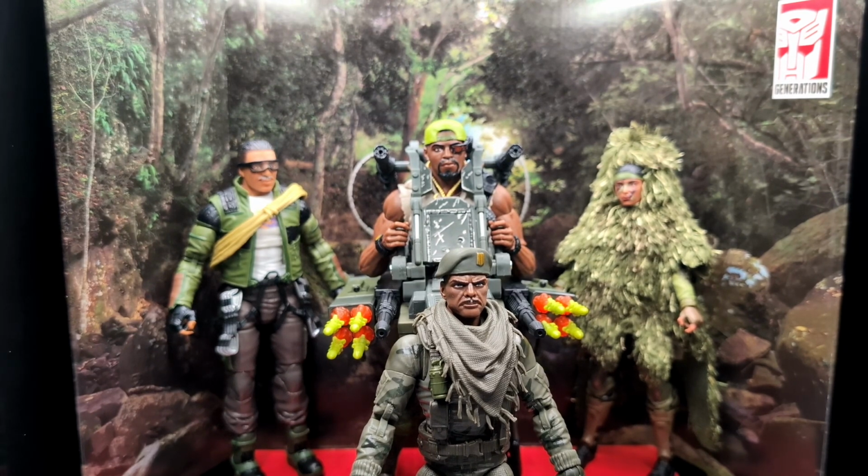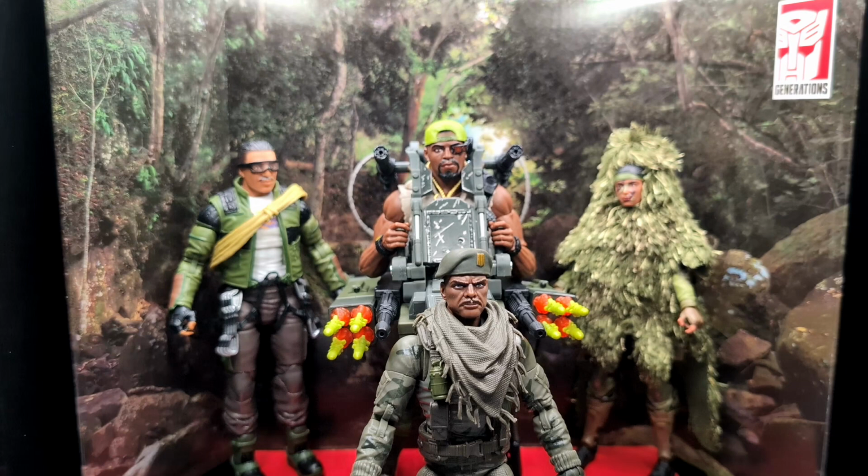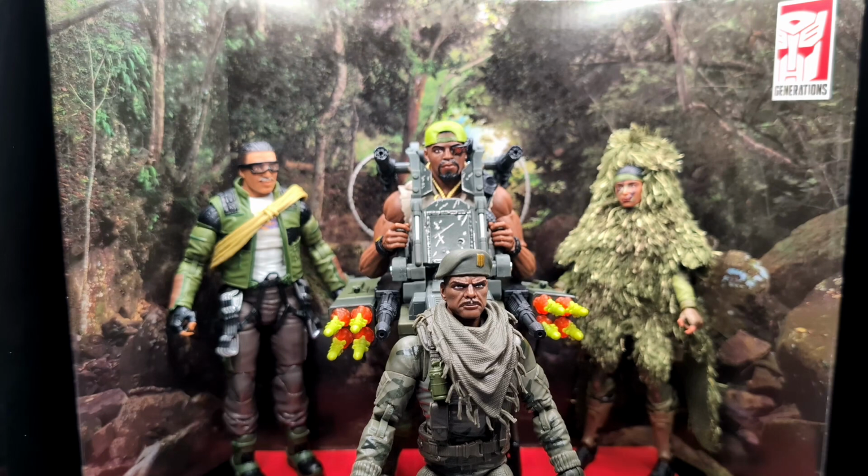So, yes, here we are with, again, a beautiful figure, beautiful collection. I recommend this 100%. Go ahead and grab this, because it is absolutely a good deal.